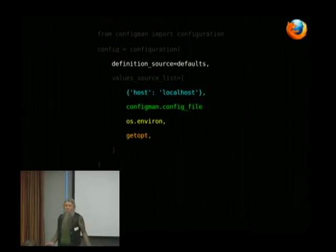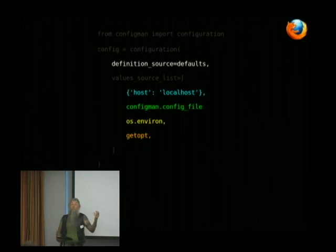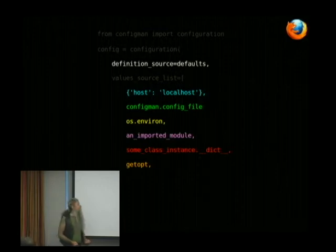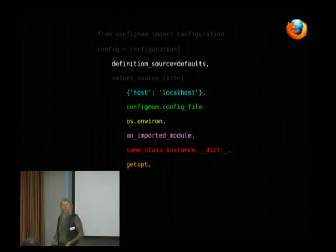If you decide you don't want command line parameters at all, just leave out the command line thing. Or you don't want to use environment, just leave that out. You can have any key value source in there that you want, and I mean anything. If it follows the collections.Mapping API, it can go in this list. So, imported modules. Well, you can put modules in that list. It'll read all the items in from the module and overlay those things in.